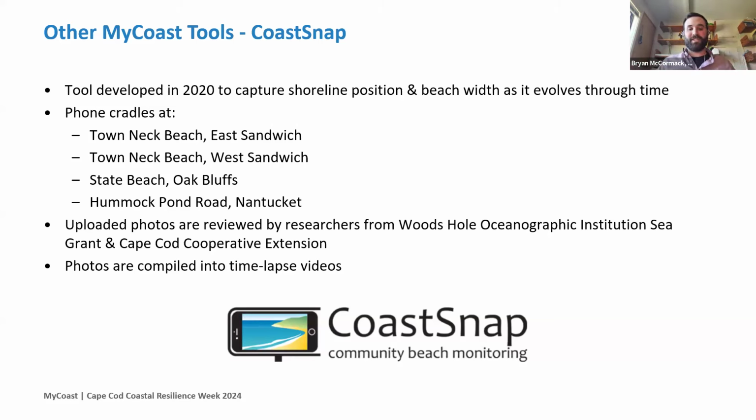And if you ever see a CoSnap post, feel free to run up, scan the QR code, snap a photo, send it in. It really helps us out. And hopefully we'll be expanding to other locations fairly soon.